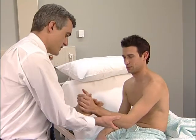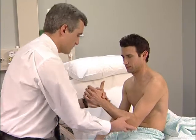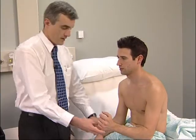Okay, relax, change the angle. Thumb up towards your nose and pull towards you. That's it, good. Extension. All right. The patient should bend the elbow and push so as not to let you bend.